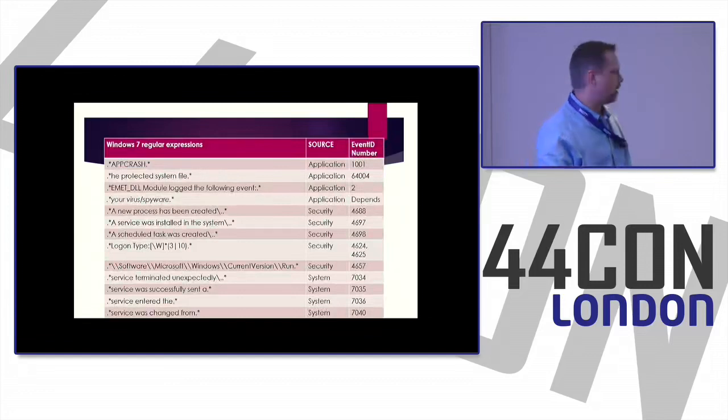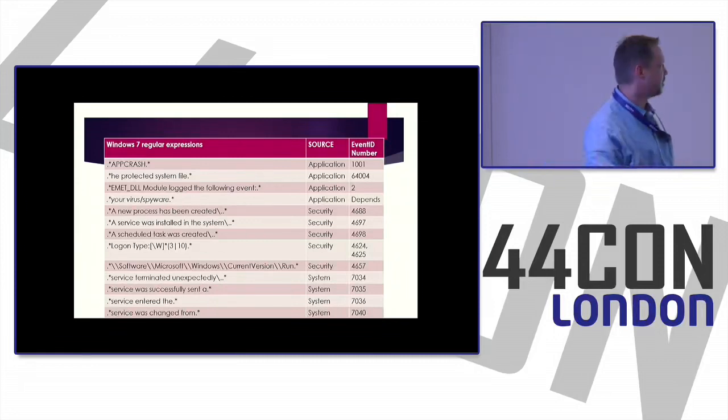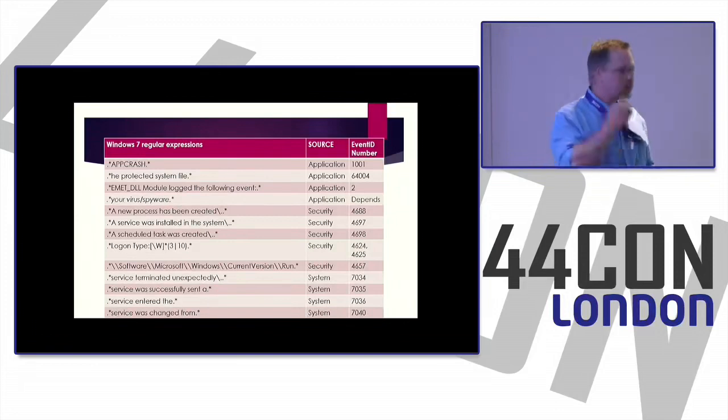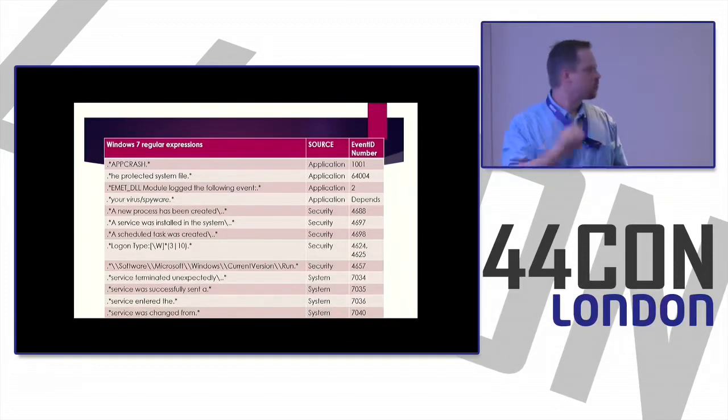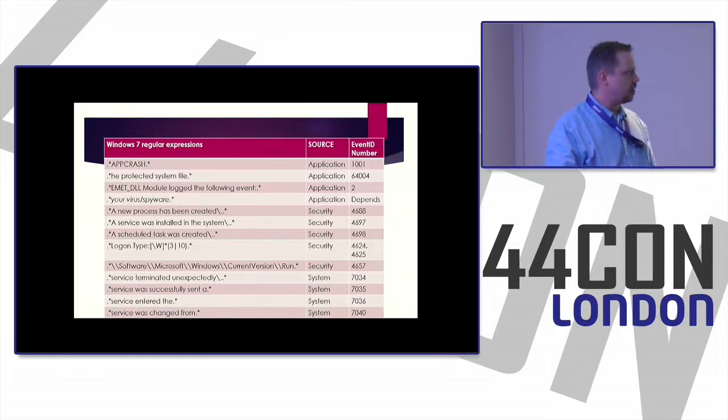On the client side, it's very Windows-centric. Most enterprises are running Windows on the clients. Are you disagreeing? Anyone disagreeing? No. Good. Then we live in the same world. So here are some event numbers for Windows 7. It's quite nice to look at.